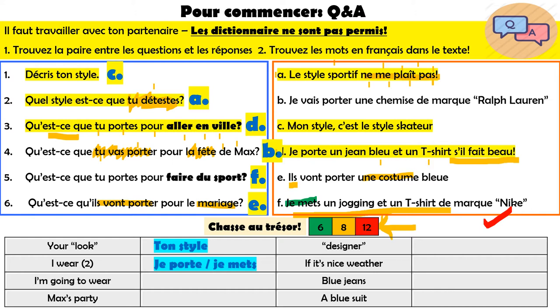I'm going to wear, in the future tense. So if je porte is I wear, to put it into the future, you need a bit that says going, and then you need to change our second verb into an infinitive. It should be je vais porter. Voilà. Max's party is La fête de Max, the party of Max.